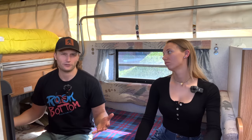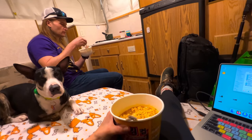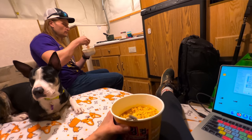But with an F-150 or a Jeep Cherokee or a 4Runner, you could get a lot more space in a bumper pull trailer. You'd have a lot more room, a lot more storage space. So there's more square footage, honestly. Oh, for sure. For the cost, the cost per square foot on a truck camper is way higher.